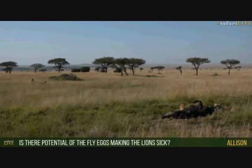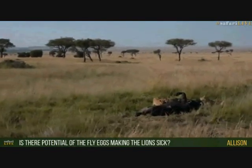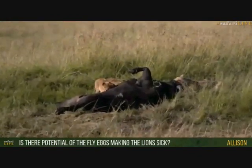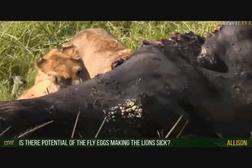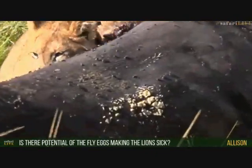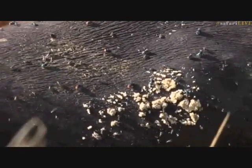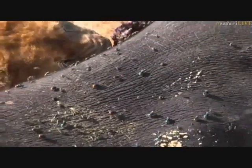Alison would like to know, is there potential of the fly eggs making the lions sick? Most definitely not, Alison. I think those lions have probably eaten more maggots and more flies than you've seen, and the eggs as well. It's just another source of protein. They won't actively look for it, but you must remember those flies are laying their eggs all over the meat there, and the lions will eat it, and it has no adverse effect on them at all.